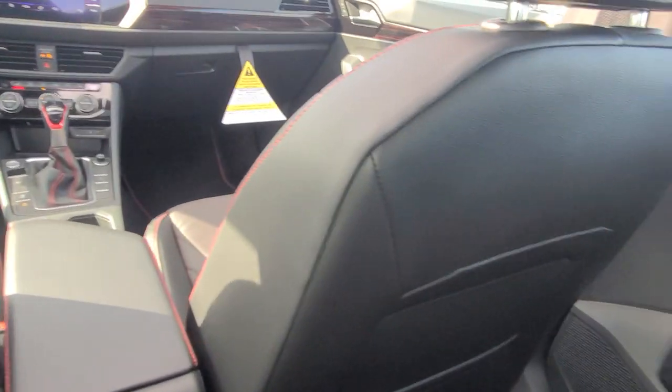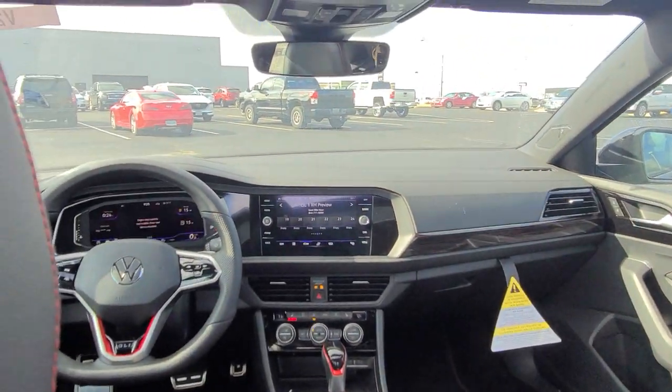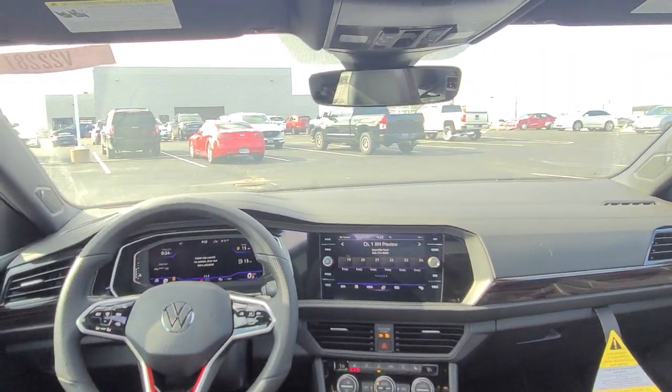I do have overall general comfort back here. I've got about 4 inches of knee space behind this sculpted seat here. The seat backs are definitely sculpted, so that helps with leg room. There again is a look up front. Very nice. Now let's take a look at the trunk.